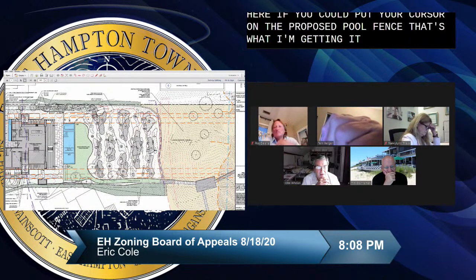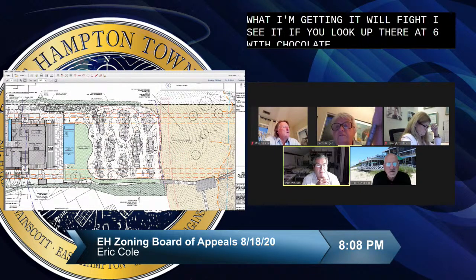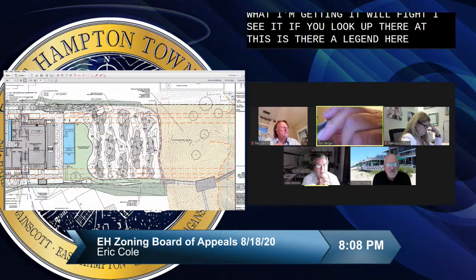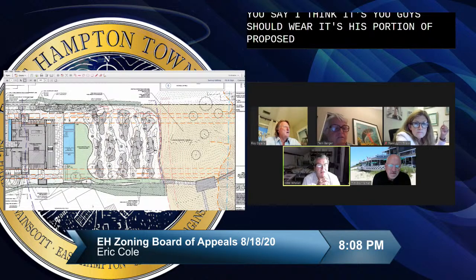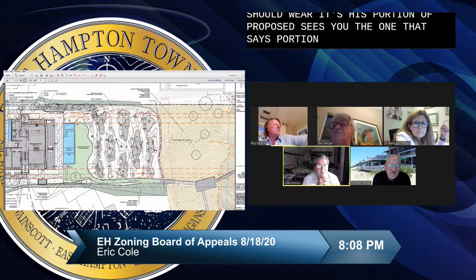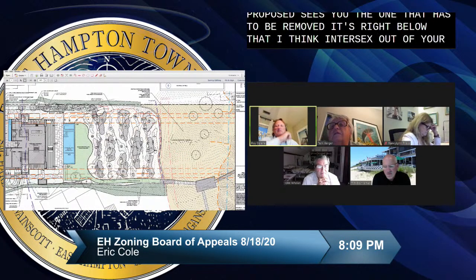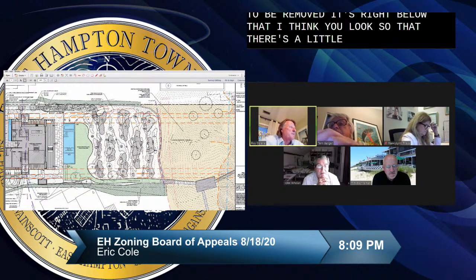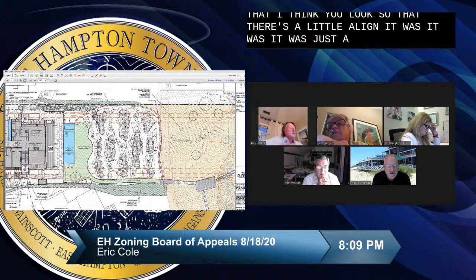I don't see the proposed pool fence. I see it. If you look up there, it says... Where's the top? Is there a legend here? Ian, can you see? I think it's here. Is it where it says portion of proposed? See the line that says portion of existing to be removed? It's right below that, I think, isn't it, Ian? I think it's on the SX6, it intersects that. If you look for that, there's a little crosshatch area there. Yeah, that line. It was on the plan that was just up previously.